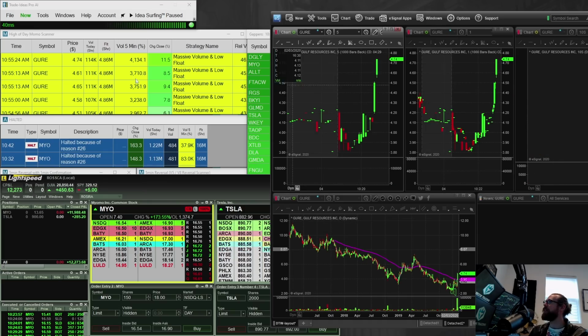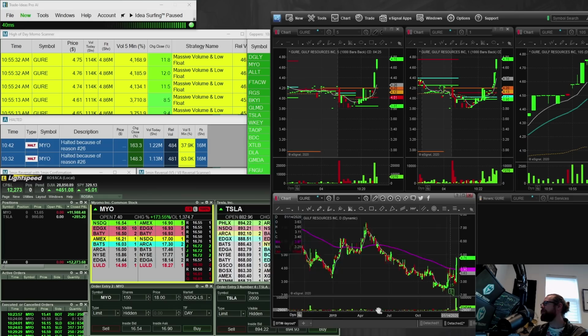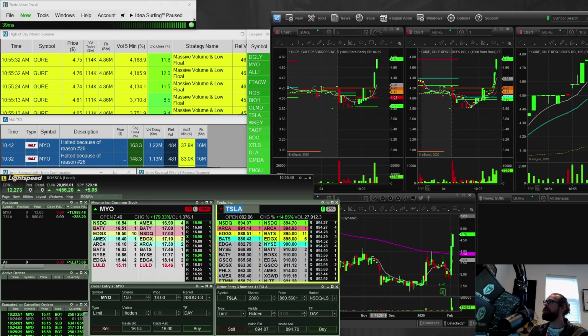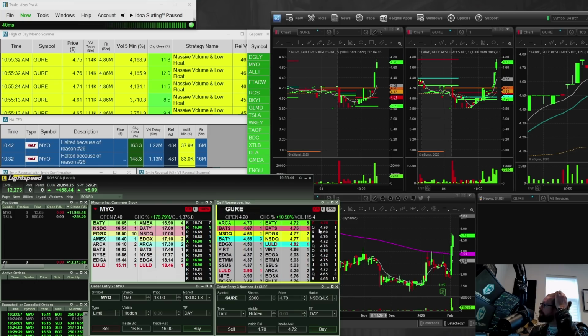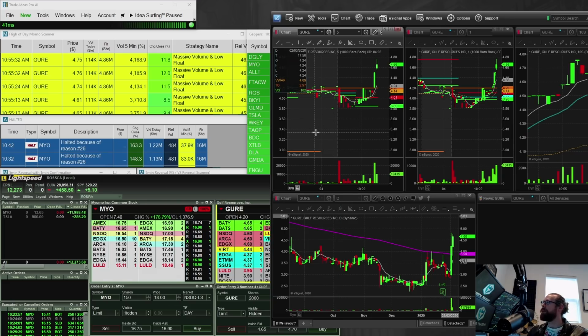GURE, I see it hitting the scanner right now. So here's the thing, the first thing I look at is the news. I don't see news on it. So with the volume where it is right now, I wouldn't feel comfortable trading it. I'd feel comfortable if it had news, but without news, it's not clear to me why this is up as much as it is right now. So I would leave that alone.